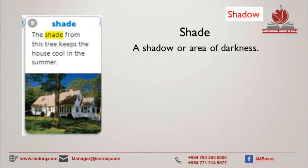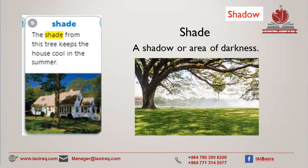The next word is shade. The shade from this tree keeps the house cool in the summer. So shade, a shadow or area of darkness. In summer here, guys, I'm sure you don't stand outside in the heat. I'm sure you look for some shade under a tree or behind a building, whatever it may be. And a synonym could be shadow.